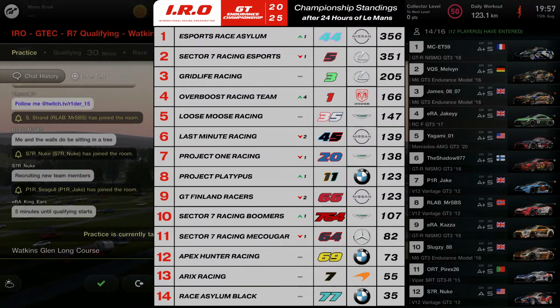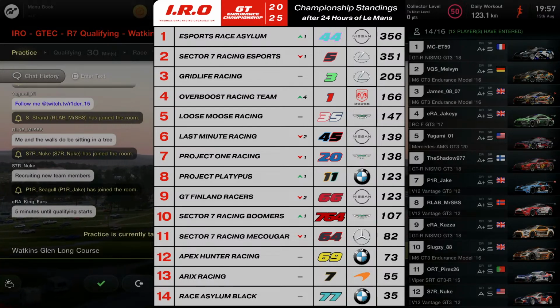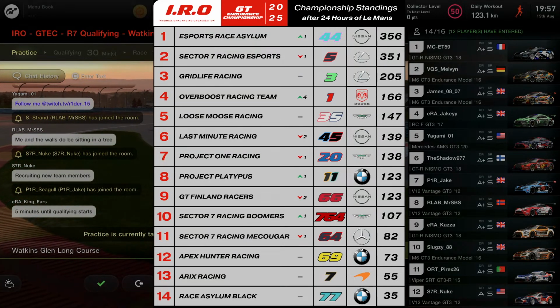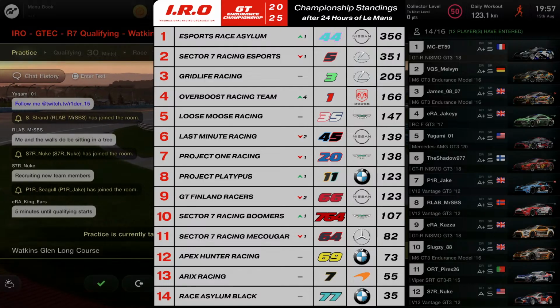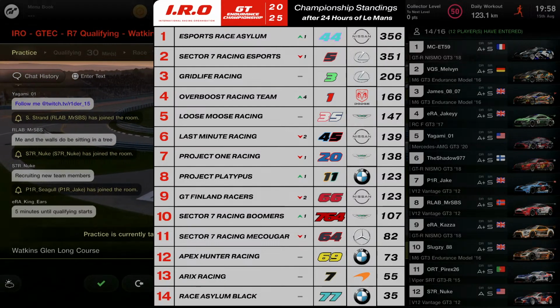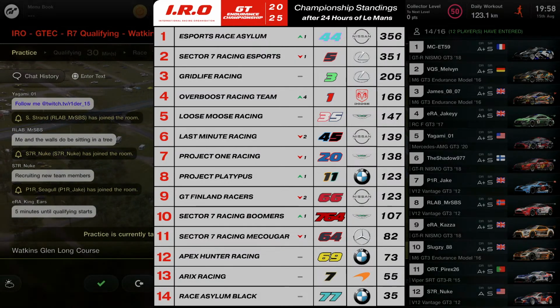And for today's qualifying session, this might be very interesting for the race. So the number 5 car, they got a quali ban, so they cannot compete in today's qualifying session, so they will have to start from the back of the grid. But good news for Sector 7 Racing Esports is they will race tomorrow. So those are the 2 news I have to announce to you.